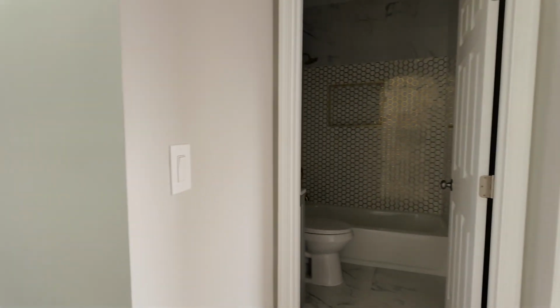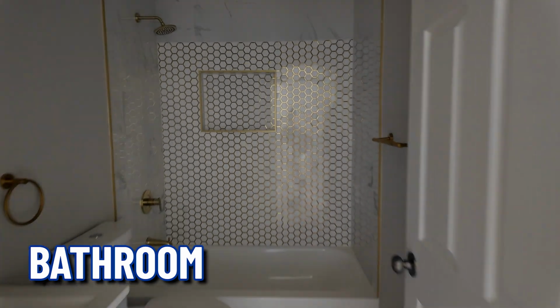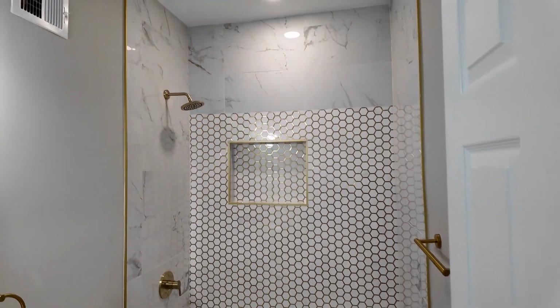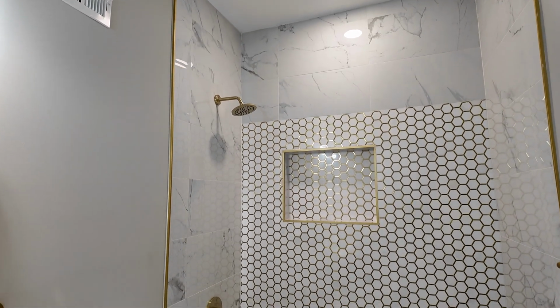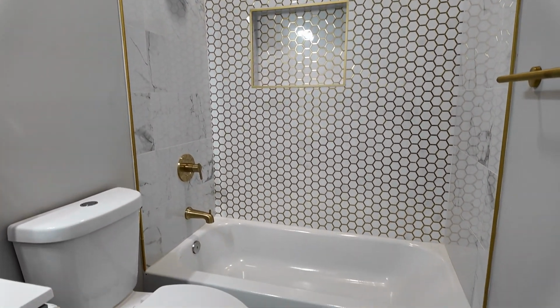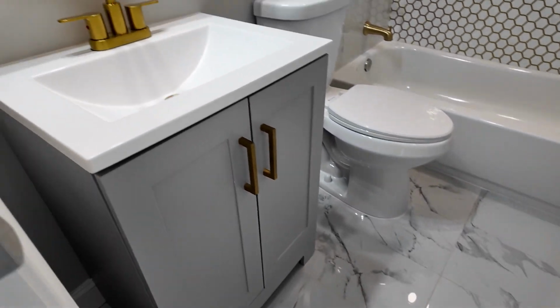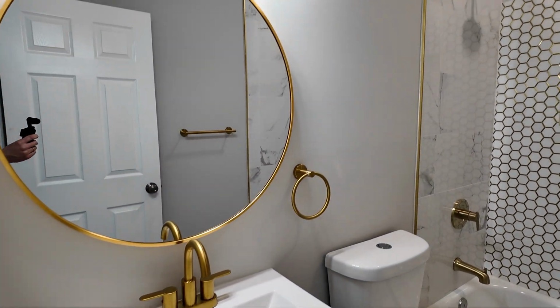Come up the stairs, and right here is our bathroom. Look at this bathroom, this is really nice. Nice gold and white, love that. It is a tub, so you do have your tub if you have kids. But I like the gold, it's really nice, it's a nice touch.